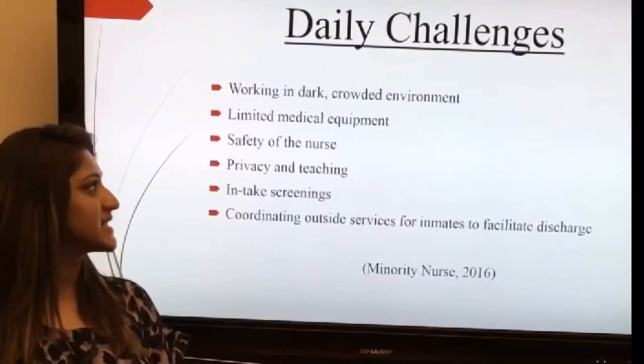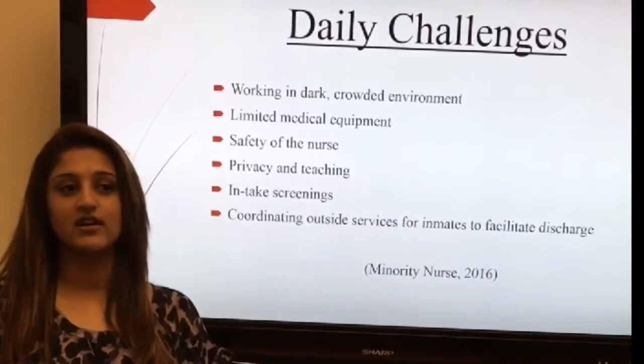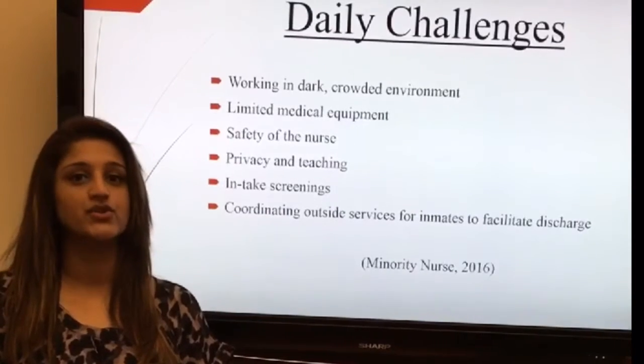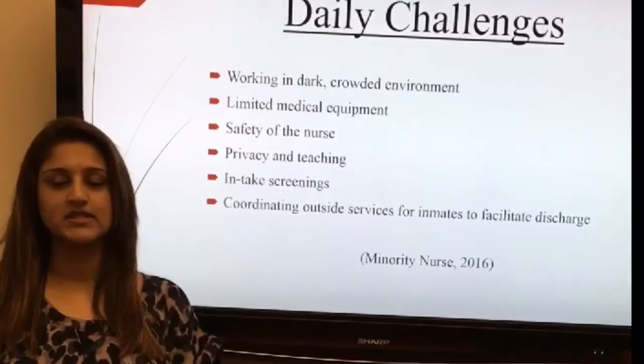When it comes to privacy and teaching, inmates are not provided with the education in a quiet, calm setting that you would expect in a hospital setting. You can't shut the doors behind you. If you are in a room, people are constantly in and out during the session that you're having with your patient.